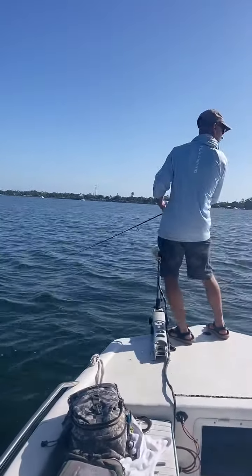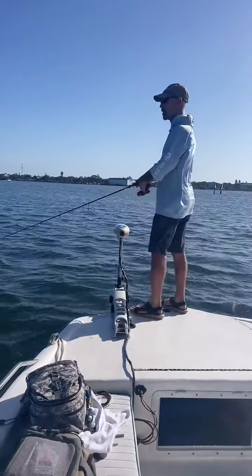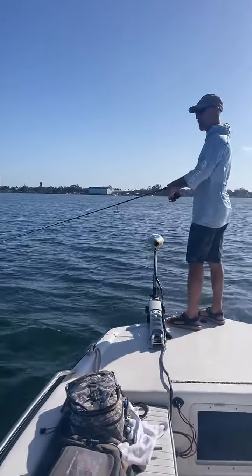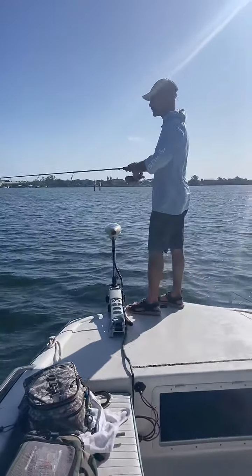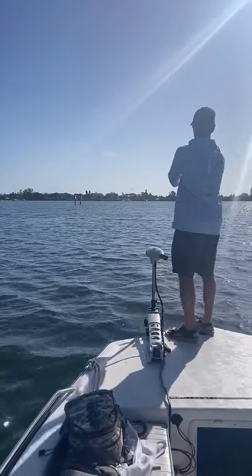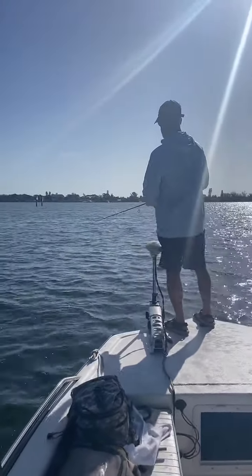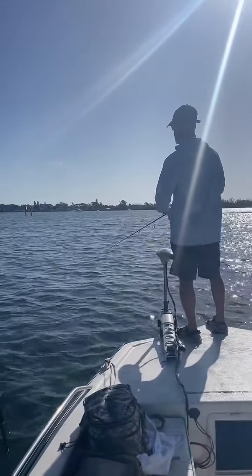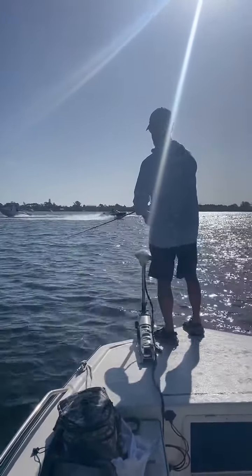Man, we got some nice snapper. Was that on the pink? That was on Fred, the pink Slam Shadies. Yeah, snapper is yummy. So is the trout. But we've caught several trout this morning, and none of them are keepers.